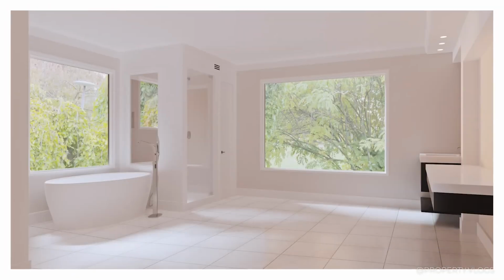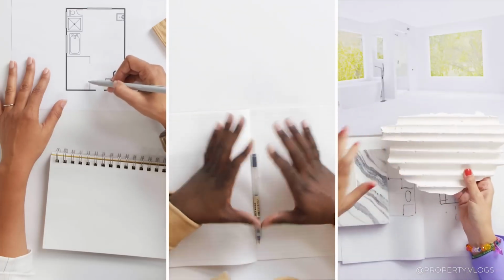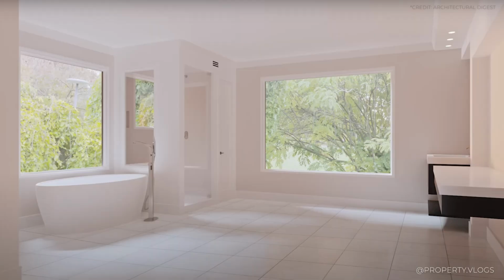These 3 interior designers have been given a photograph of an empty, luxury bathroom. They have free rein to design it in any way they please. No clients, no restrictions, just blank space.